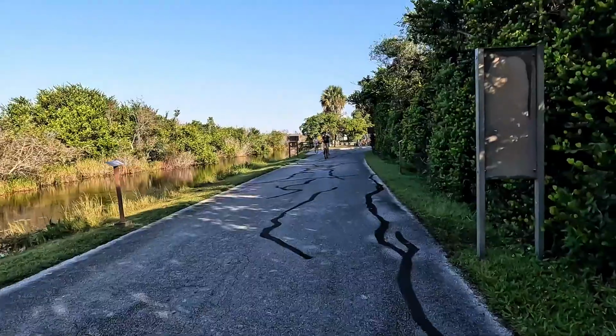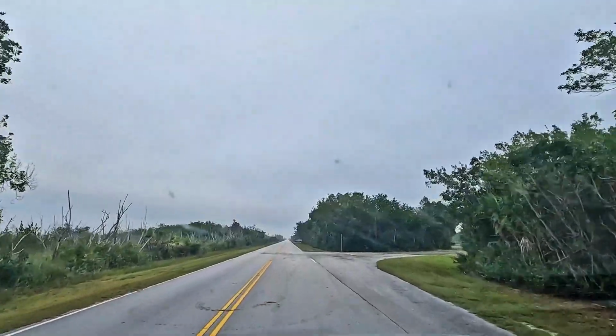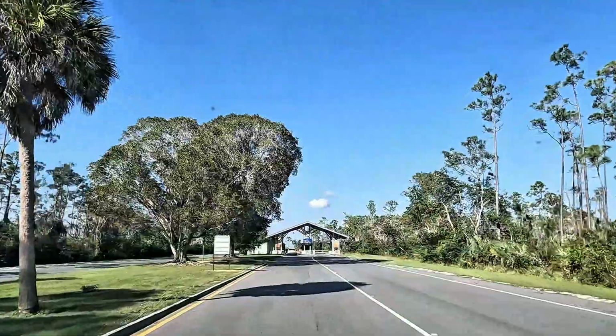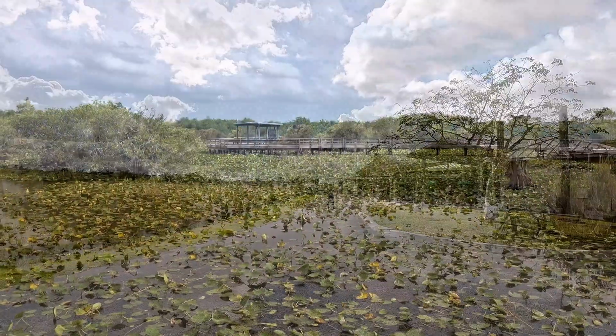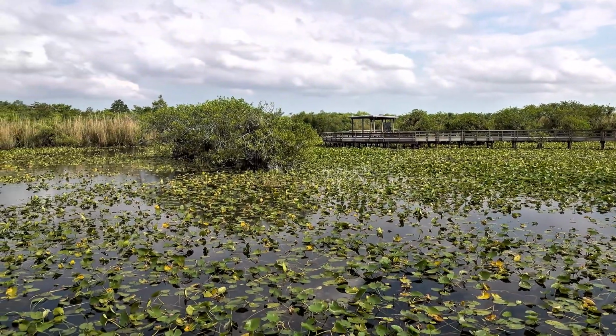Getting in. Now about getting in. As of early 2025, you can expect to pay around $35 for a standard vehicle pass, which is valid for all 7 days. If you're coming in on a motorcycle, the cost is around $30 and about $20 if you're walking or biking. Thinking of visiting often? An Everglades annual pass is about $70.